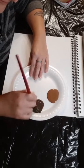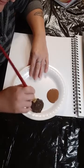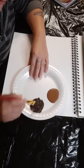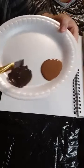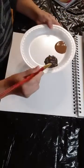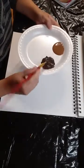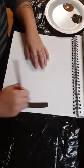And you can play with this. Like if you add too much black, just put some more brown, or same way with the black. If you didn't add enough, just throw some more in there. So you're going to have kind of like a dark chocolatey brown, and then you're going to have a lighter one. And we're just going to load our paintbrush up. And we're going to start on the side here. And we're just going to go up and down.